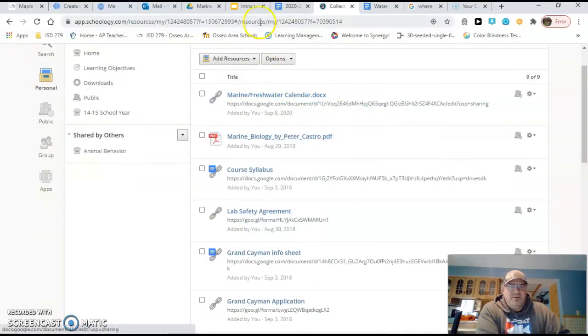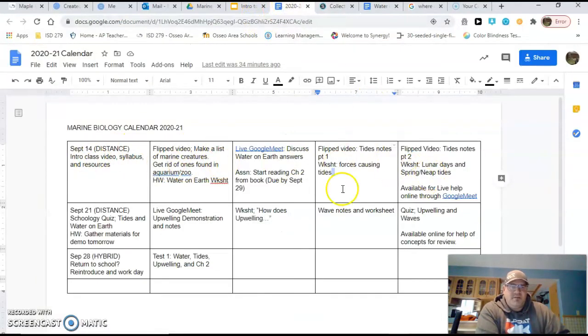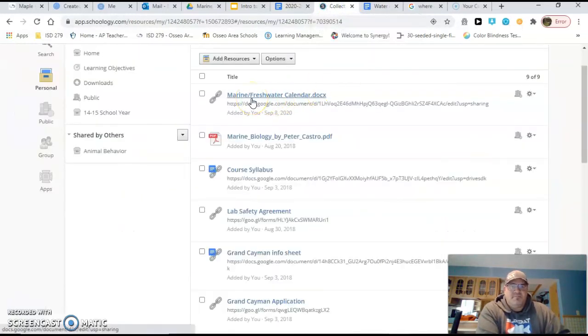There'll be a calendar that updates. It looks like this. It'll be updated almost daily and weekly with what our calendar is going to be like this year. Obviously, this is a crazy year, and I'm going to have to adjust as much as I can, but you can always look there to find out what's going on. This is our book. You don't need any access code or anything. It's just a huge PDF file. We'll be using it for a couple of chapters, not for a ton of stuff.